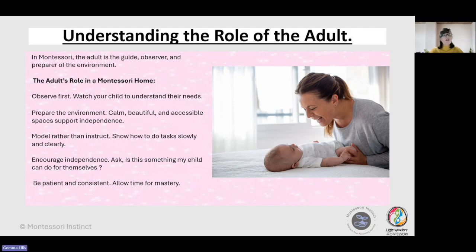Model rather than instruct. So we show children how to do tasks slowly and clearly. So, for example, when I was showing my children how to use the special little cutting knife, I would show them how to do it first and then give them an opportunity.